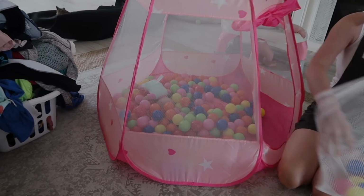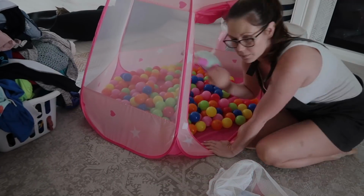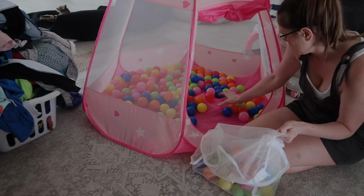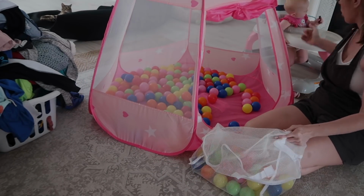In the meantime, while that is getting taken care of, I am going to put away these balls from Emma's ball pit. My mom got this for her birthday from Amazon, and she absolutely loves it.